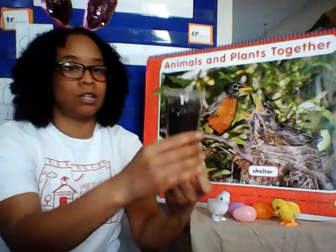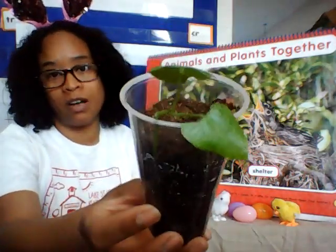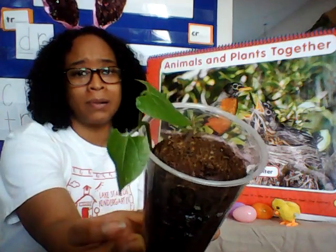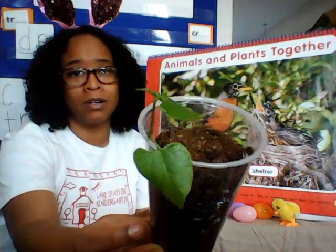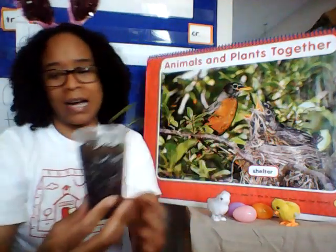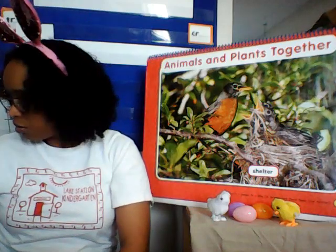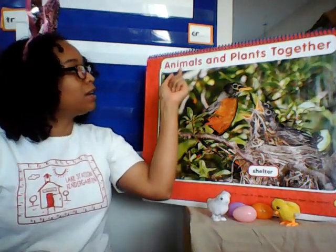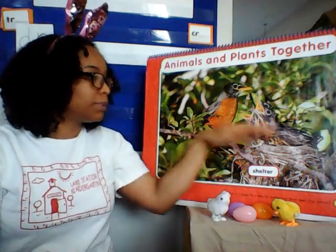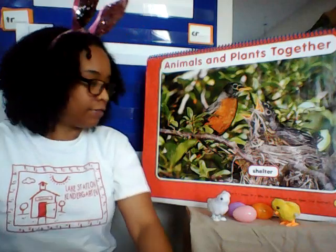So I will be sure to keep this on the windowsill, and I'll keep watering it, and I will keep giving you updates on our one little lima bean plant that was saved from the school being closed down. Poor little lima bean plant. All right, sweethearts, so let's move on to our animals and plants together. So we're going to talk about how animals and plants use each other to live and survive.